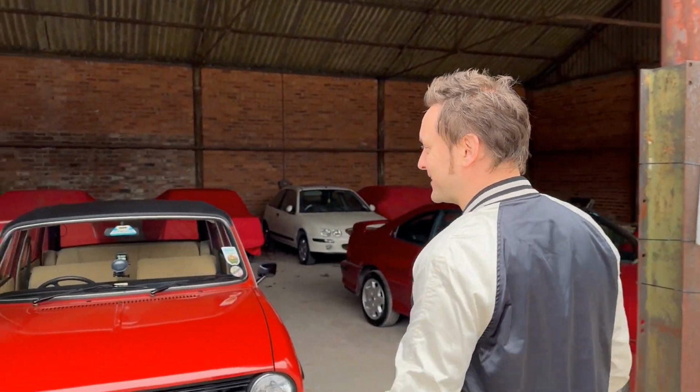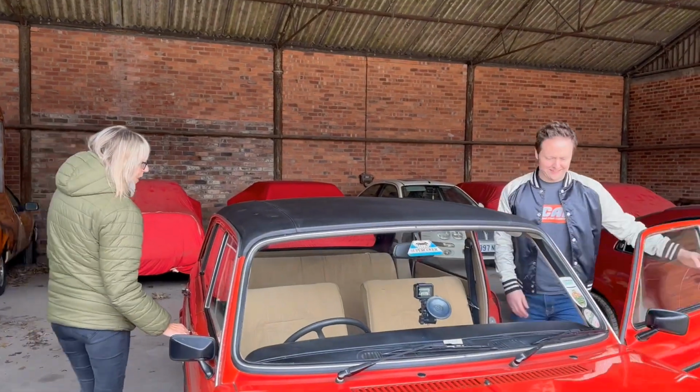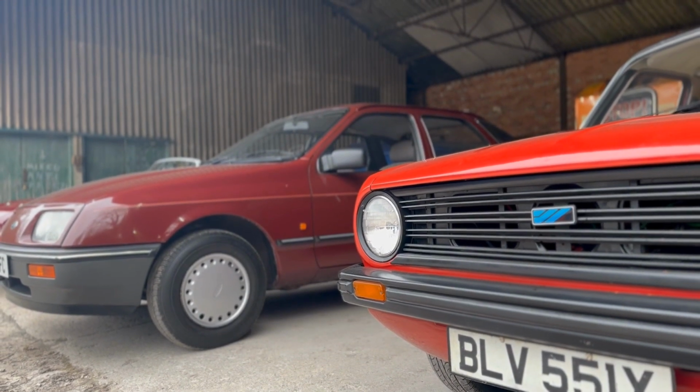I take it it's the Maxi first then, and you'll be driving. Well, okay, so tell me about the Maxi. Okay, so yeah, let's talk about why I chose this car. I chose this car because my lovely old dad, rest his soul, he loved his Maxi. It was a burgundy Maxi, just like this one.